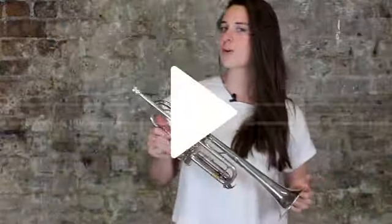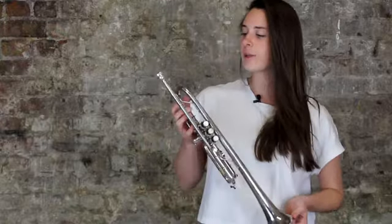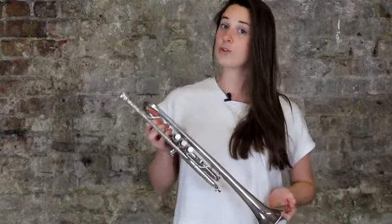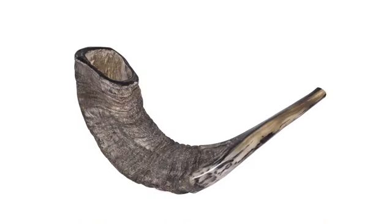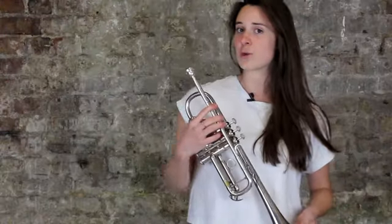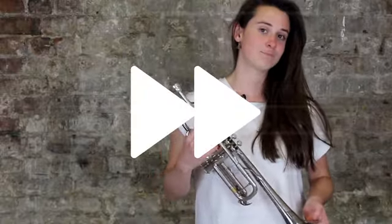The very earliest trumpets look a lot different to today's because they were made out of an animal's horn, usually a ram. Thousands of years ago, they were used to create strange new sounds to scare off the enemy and evil spirits. And variations of them are still used today all around the world.